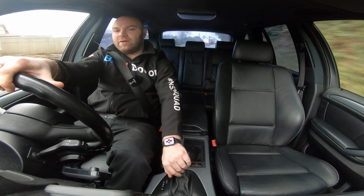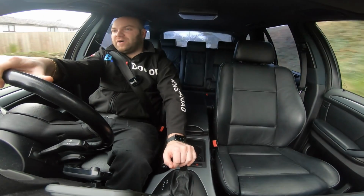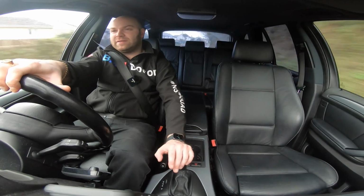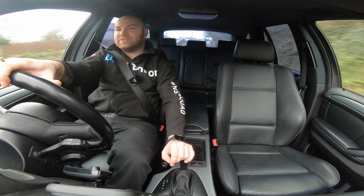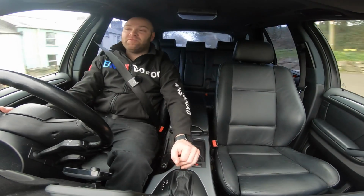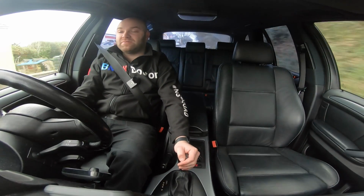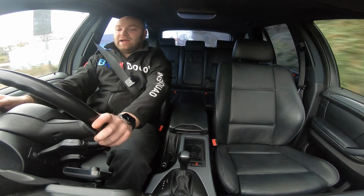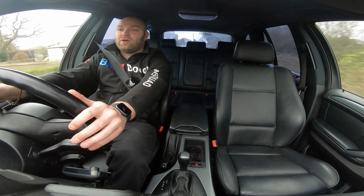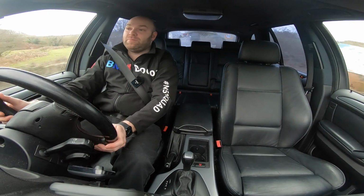Okay guys, so here we are driving the BMW E53 X5. Now, if any of you guys don't know, this car was basically designed off the E39 chassis, which was probably the most loved and cherished 5 Series ever made, and people still consider it as one of the best 5 Series still ever made. And a lot of people do consider the E53 as one of the best X5s still ever made, and a lot of people still use them.